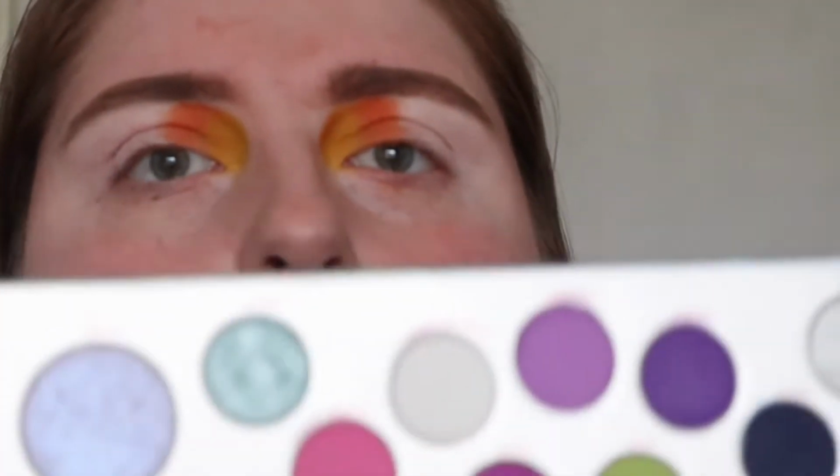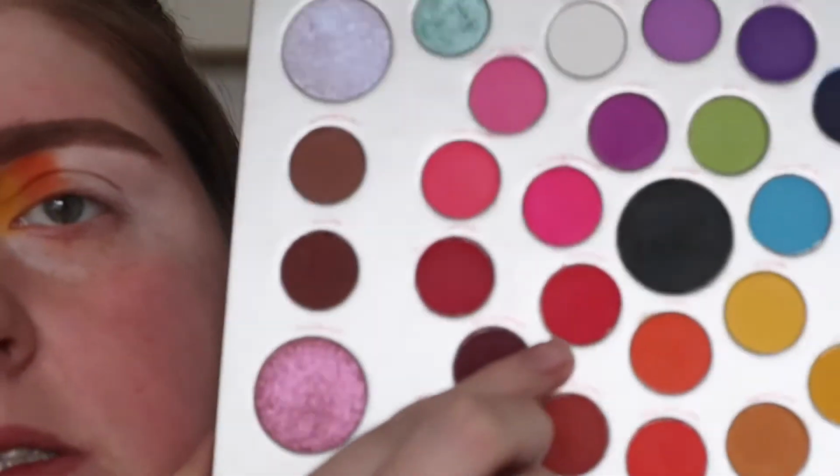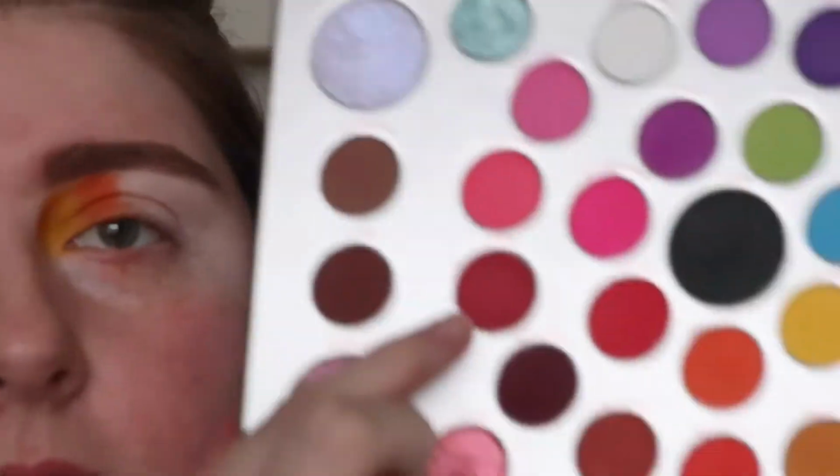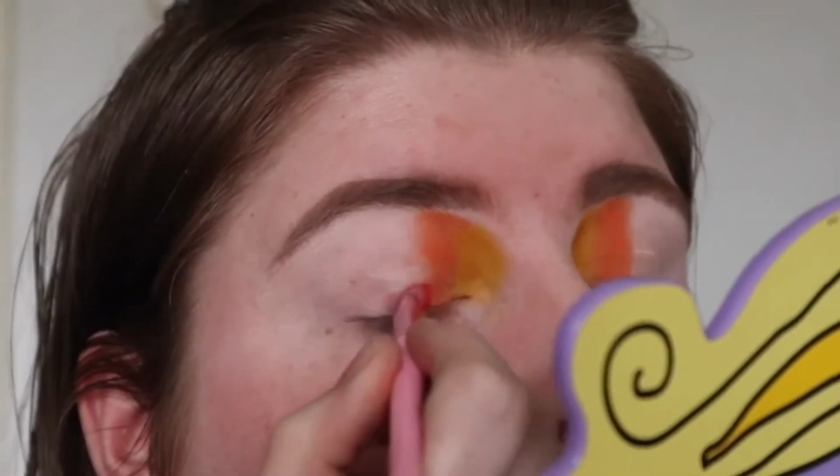Okay, now I'm going to go in with red. I think I'm going to take a little bit of Pop Off Sis, which is this like orangey red. I'm going to do a little bit of Poison, which is more of a red. And a tiny bit of I Mean, maybe, but mainly sticking to this one and this one here. So let's do that.